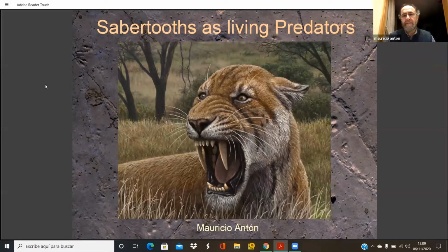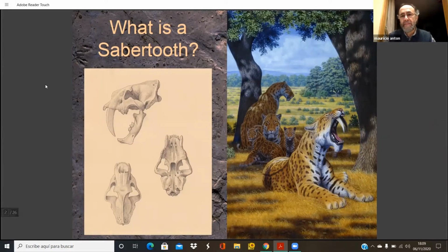And I think that much of that popularity is related to the impact and the influence of images, of reconstructions, because that's what the general public sees more than just the fossils or the bones. So it is us paleoartists that create these kinds of images. Today I'm going to talk to you about the saber-tooths from the viewpoint of a paleoartist. But first, let us define what is a saber-tooth, because in the popular mind, it's almost identical with Smilodon.